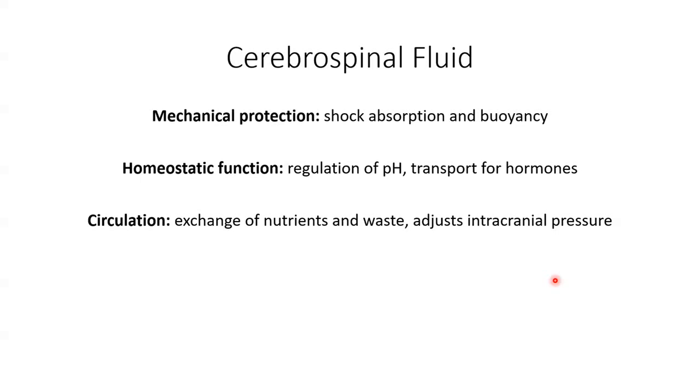It also has a homeostatic function whereby it can regulate its own pH. This has subsequent effects on pulmonary ventilation or breathing and blood flow. It can also serve as a transport system for hormones within the brain.